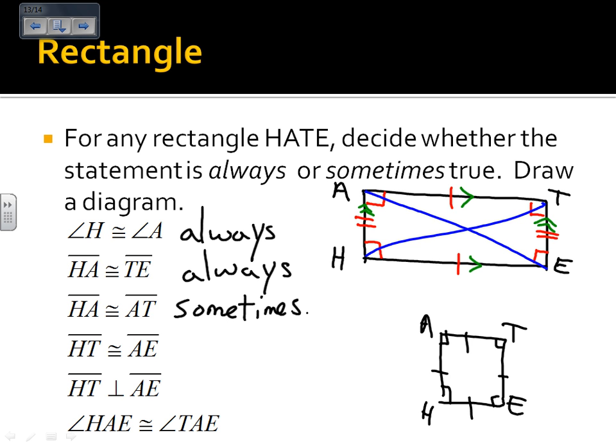HT is congruent to AE. Well, what are those, first off? Diagonals. Do they look about the same length for the rectangle? Yes? Is that one of our properties for the rectangle? Yeah. So are they true for this one? They're true for this.